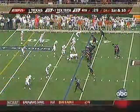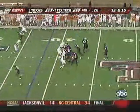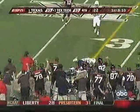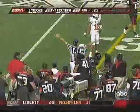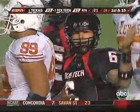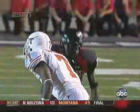Just running out of time. Trailing by one. Low snap. Harrell's got it. Back to throw time. Throws left sideline. It's caught by Ed Britton. First down. Stop the clock. Now they got to move it again. Got to get up. 21 seconds left. Team's getting up to the line of scrimmage.